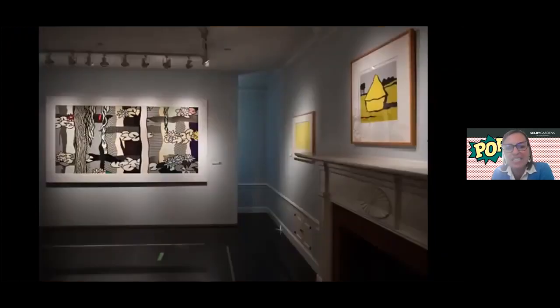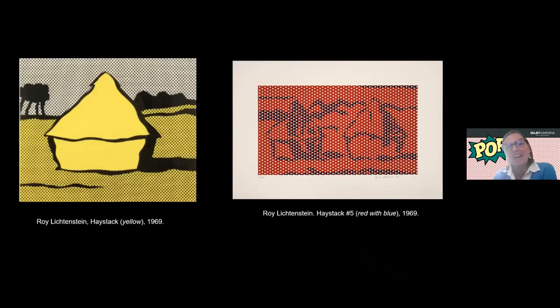Next slide, please. You can see here on the other side of the room are two yellow haystacks. The one in the center right over the mantle is from a local collector and supporter of ours in Sarasota. And Jennifer was at her house and saw it hanging on the wall and said this would be perfect to be part of our exhibition. And she very generously agreed to lend it to us. And then on either side of that are two other haystacks that were loaned to us from the Lichtenstein Foundation.